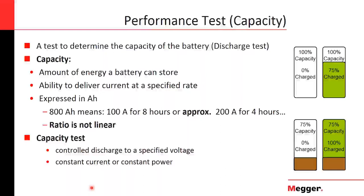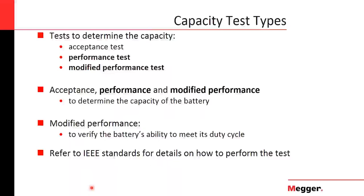There are 3 types of tests that you can run to determine the capacity of the battery. You can do an acceptance test, which is the test that you run at the beginning of the life of the battery, usually 6 months into the installation, or at a certain point before 2 years. Then you can run the performance test, which is after 2 years, to determine if the battery started deteriorating, or how the capacity is behaving.